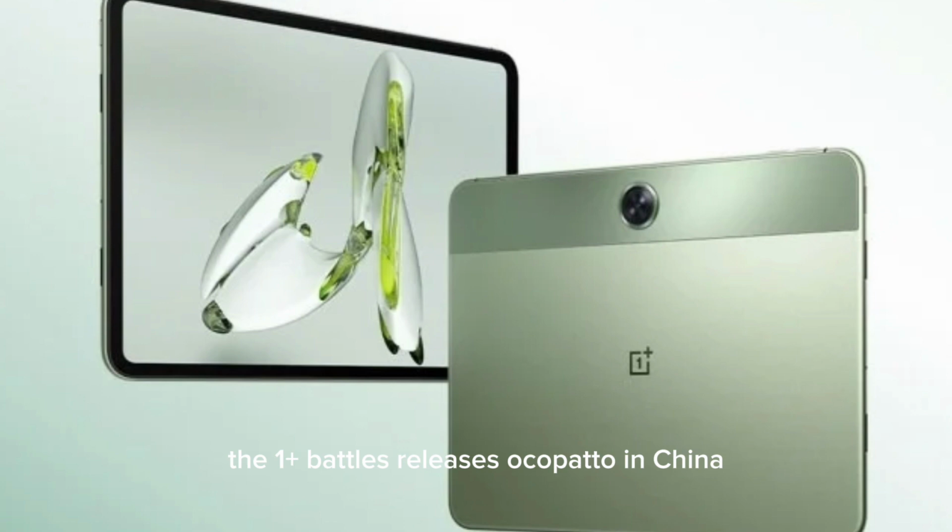The OnePlus Pad was released as the Oppo Pad 2 in China. It's likely, however, that the Pad Go may debut under the Oppo Pad Air 2 name in the Chinese market.